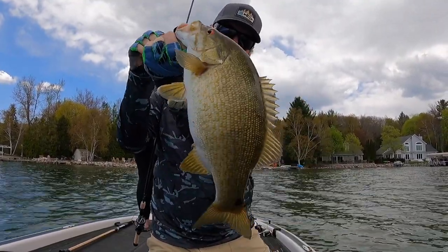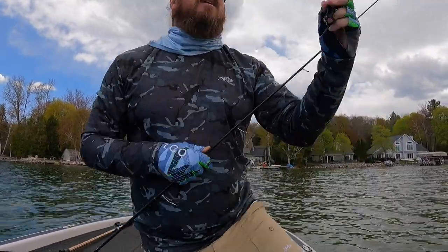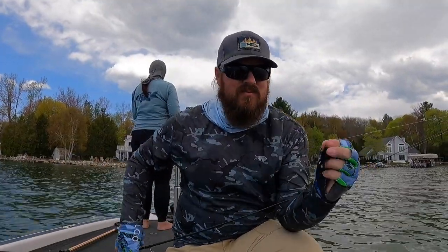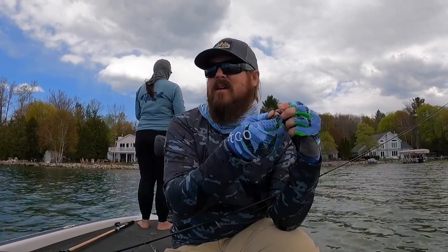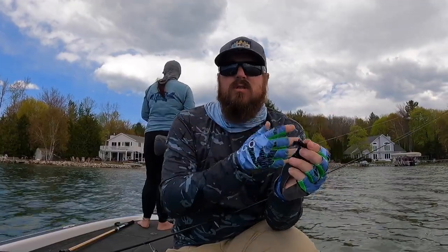All right, guys, I think on that one, we're gonna have to wrap it up. We've got big thunderheads building in the background, and that's not something we're gonna mess with, so we'll get out of here. But essentially, we caught them on four baits today. Again, chasing these smallmouth can be really simple. It's just the putting in the time.